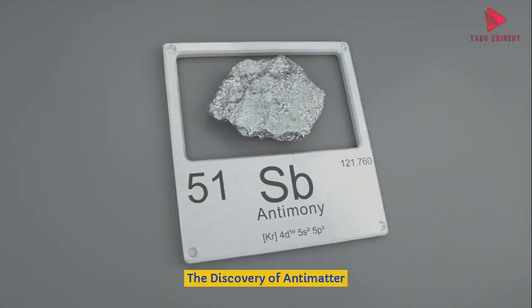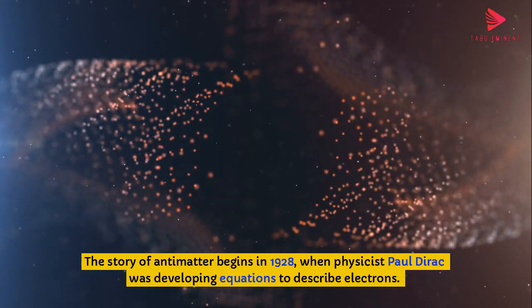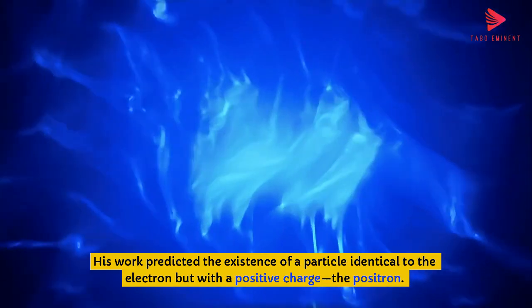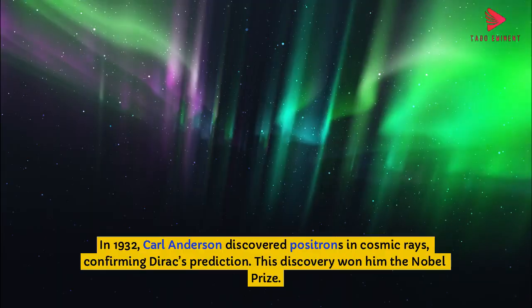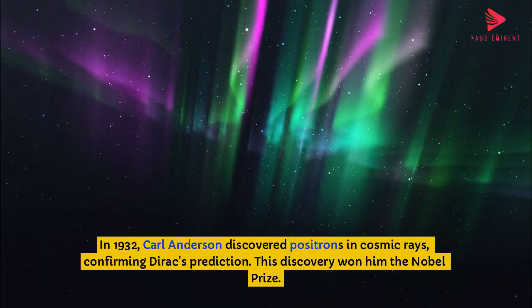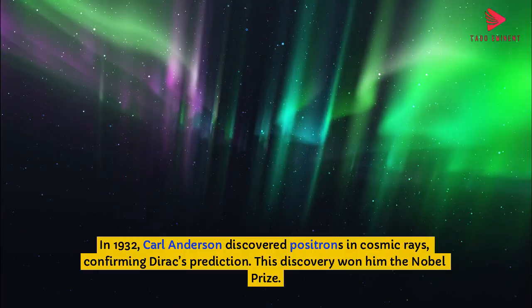The discovery of antimatter. The story of antimatter begins in 1928, when physicist Paul Dirac was developing equations to describe electrons. His work predicted the existence of a particle identical to the electron but with a positive charge, the positron. In 1932, Carl Anderson discovered positrons in cosmic rays, confirming Dirac's prediction. This discovery won him the Nobel Prize.